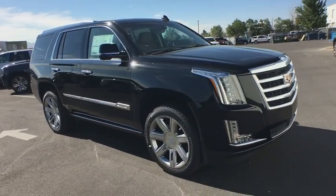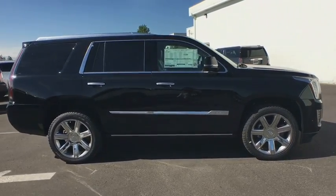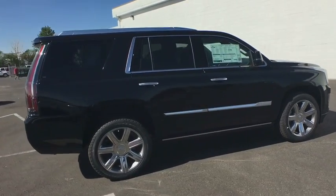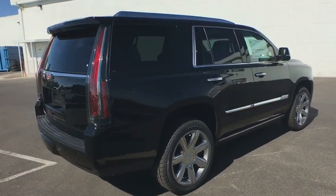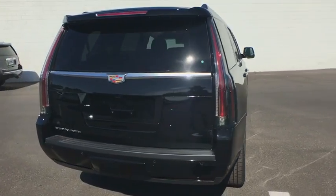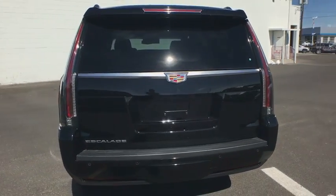2018 Cadillac Escalade. A full-size luxury SUV, the Cadillac Escalade stands for A-list style. Thrilling yet effortless performance combined with advanced luxury and technology that's on the leading edge of the industry makes the Escalade an easy choice. Here are some of this vehicle's great options.